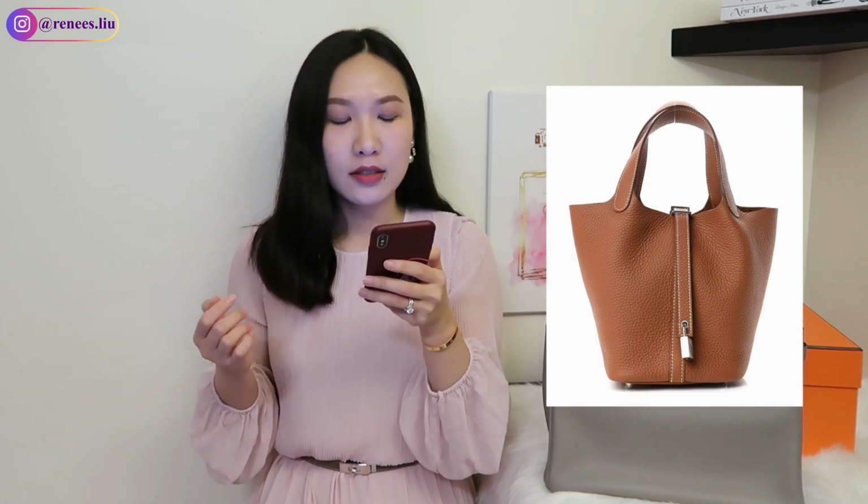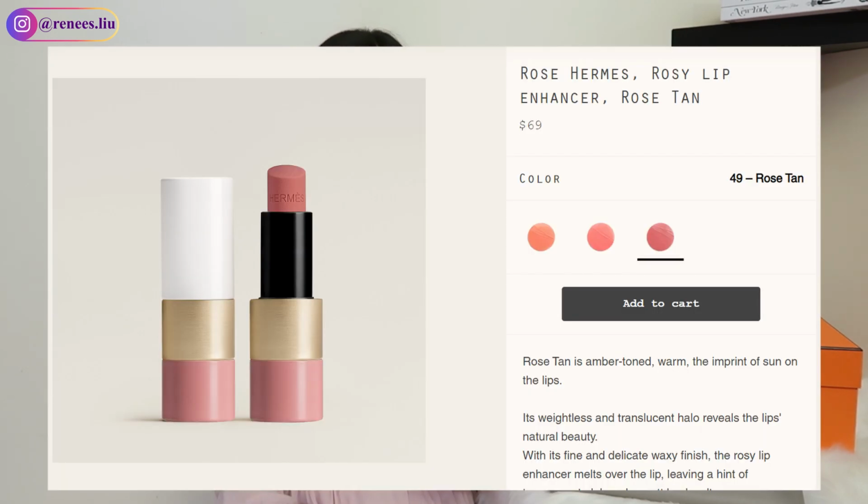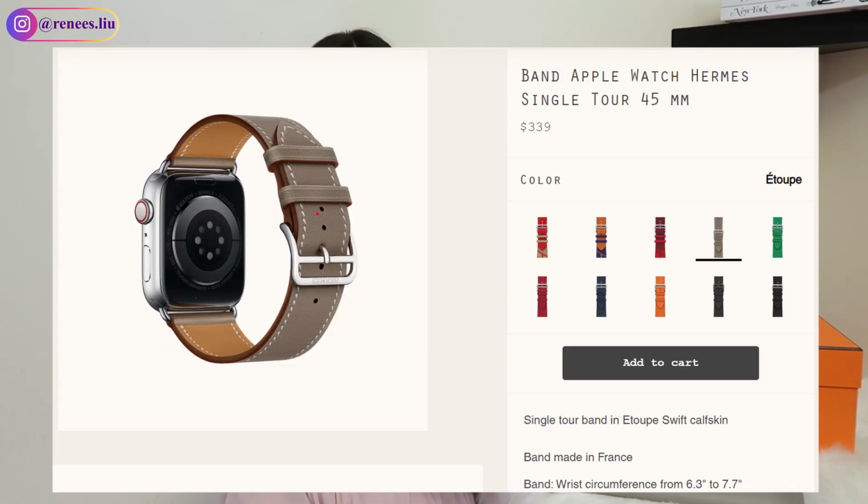The next thing that she purchased was a picotin in the gold color with gold hardware. The price was $2,750. Then she purchased the lipstick, which was $72. And she also purchased 2 Apple Watch straps. Each of them was $339. Actually, one of the Apple straps was mine. I bought it for my husband, but I let my friend buy it so she can boost up her profile, and you know, that's just how we help each other.